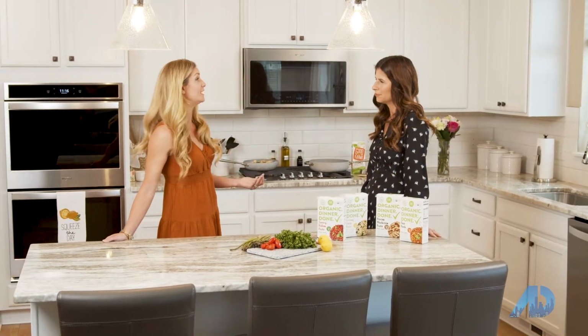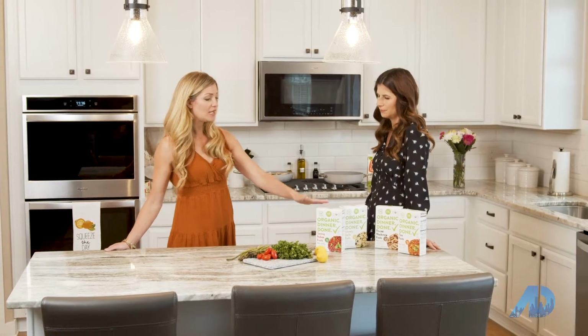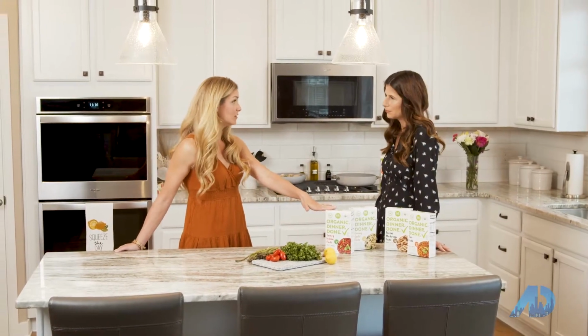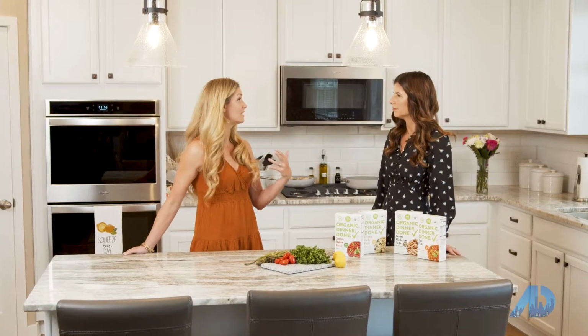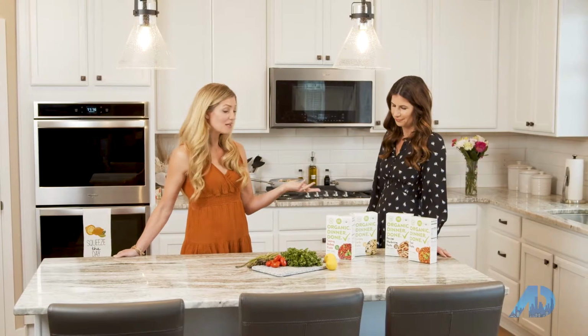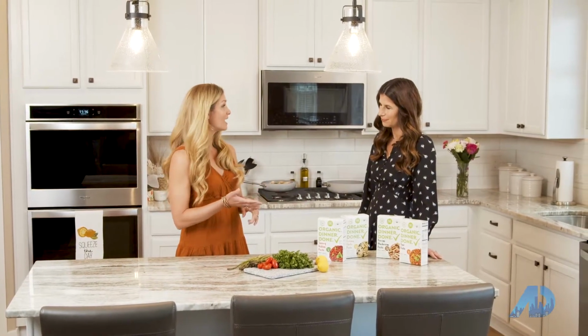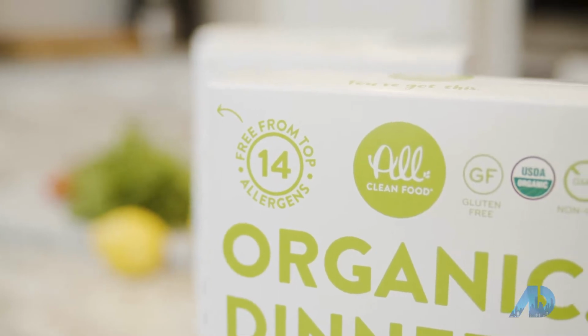If a family is vegan, if they are avoiding gluten, and even just for any family who wants an easy, healthy meal that is organic and doesn't have preservatives, additives, or questionable ingredients. So that is what I set out to do, to create a meal that's easy, that's organic, and really checks all the boxes, free from the top 14 allergens and easy to make.